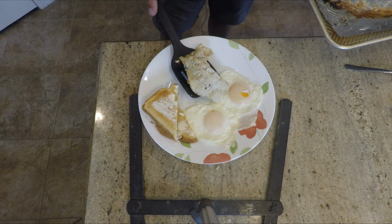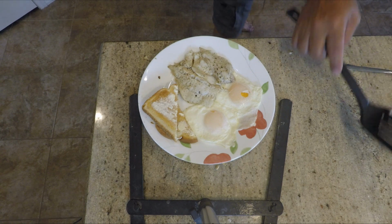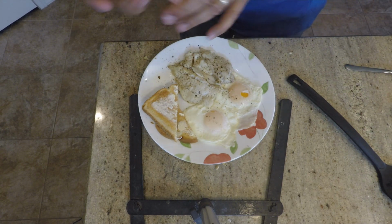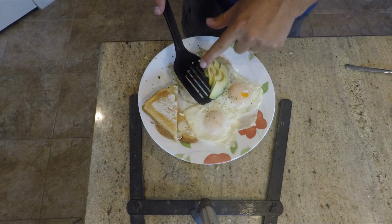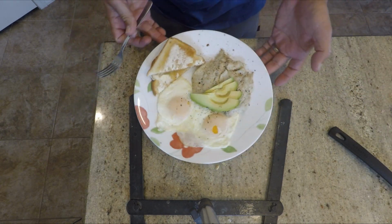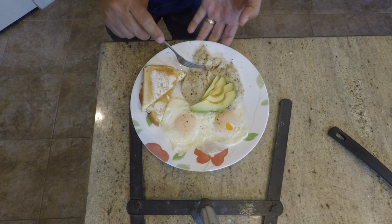So we're going to put a couple of the fillets right onto the plate. We're going to add a little bit more salt and pepper. I made a couple eggs, as you can see, well, because it is breakfast time. Put a little bit of garnish there of avocado, and there you go. Baked crappie and eggs, breakfast. All right, let's give it a try.